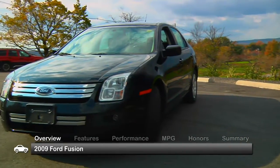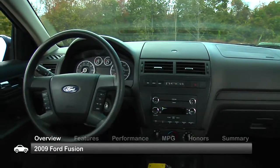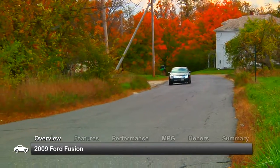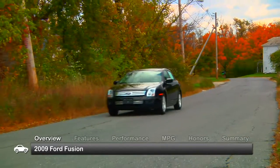The 2009 Ford Fusion presents a sporty appearance with a spacious, comfortable interior. Carrying over a design that was introduced in 2006, the 5-passenger midsize sedan rivals the Accord and Camry, offering a handsome alternative to these more popular competitors.